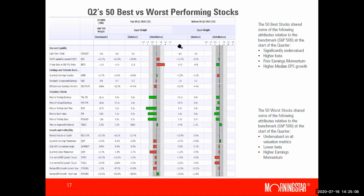Here, what we're going to be doing is comparing the top 50 and the bottom 50 names that we just saw on the previous slide. And we're going to be looking at what they exhibited in terms of attributes at the beginning of the quarter. Just want to see what was rewarded and what was really punished, right?